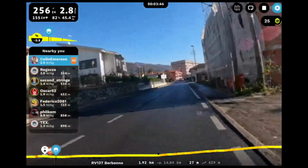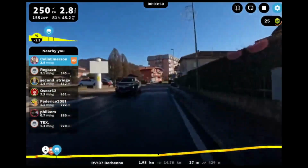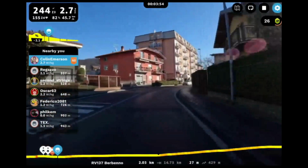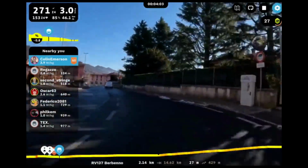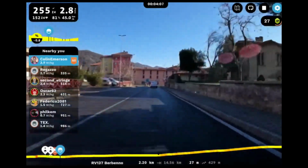I just saw him post today on Rouvy Athletes on Facebook that he's filmed a ton of new rides. I think it's all around the lake. Here we go. You can see him here riding right now.